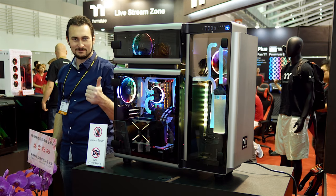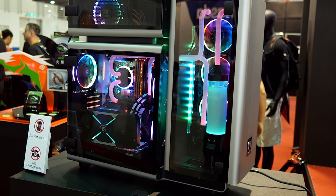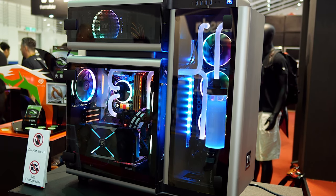I have to say, coming from the Level 10 design, which was highly unique, but also highly impractical, the Level 20 not only looks even better, but I feel this is a case you could actually live with.